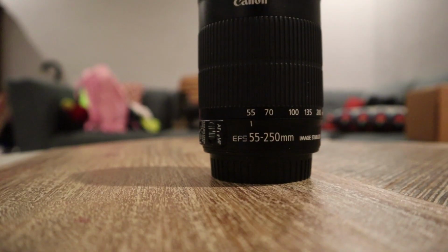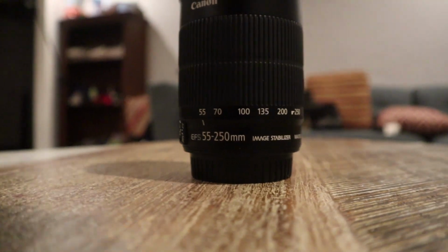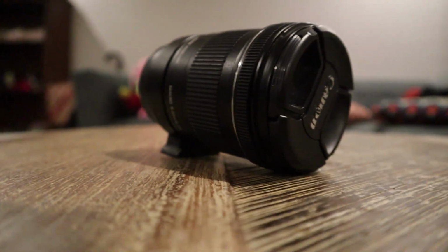Besides that, we have our super lens, which is going to be a high zoom lens, 55 to 250. Again, nothing really spectacular to talk about. It is what it is. IS, so image stabilization, and it does have autofocus, which is important, and it's silent while it does so. This will just be for sightseeing, things like that. It's good to bring a long range lens.